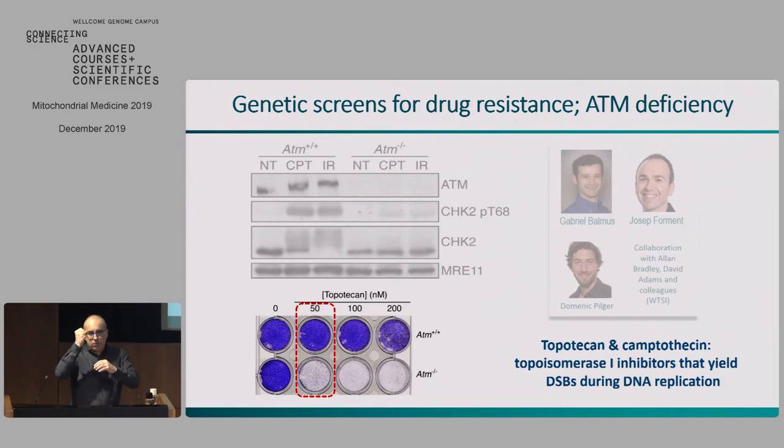TOP1 inhibitors in S phase generate double-strand breaks. Basically, TOP1 inhibitors inhibit topoisomerase 1, therefore cause persistent single-strand breaks that are processed into double-strand breaks during S phase. And again, these are double-strand breaks that need to be repaired by homologous recombination. So the basis of the screen that I'm just going to quickly take you through now is to, for example, identify this condition here that will kill ATM minus cells but not ATM plus cells, and see if we can identify any other genes which, when knocked out, would suppress that phenotype.